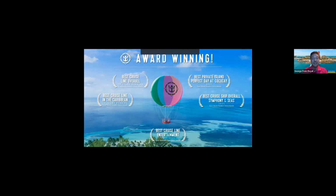Think about that, 19 years running. That's consecutively, right? Best cruise line for entertainment for the last 4 years. And then last year, not only did we get best private island for our perfect day at Coco Cay, but then we got best cruise ship overall, Symphony of the Seas.